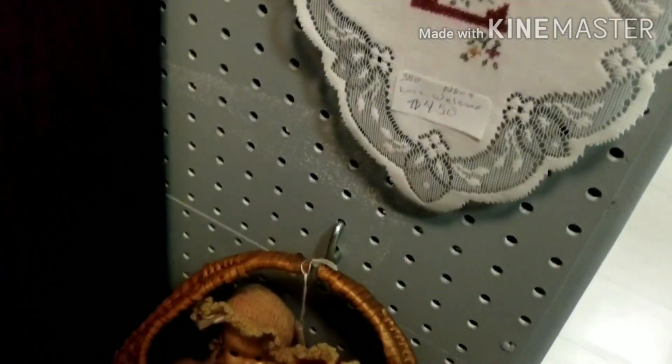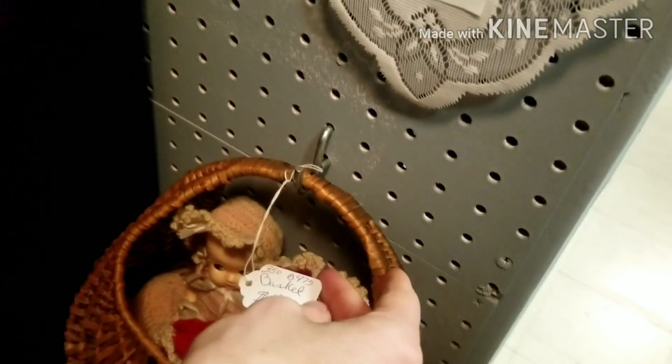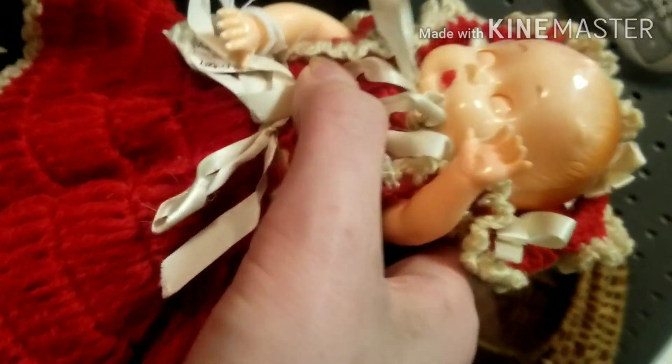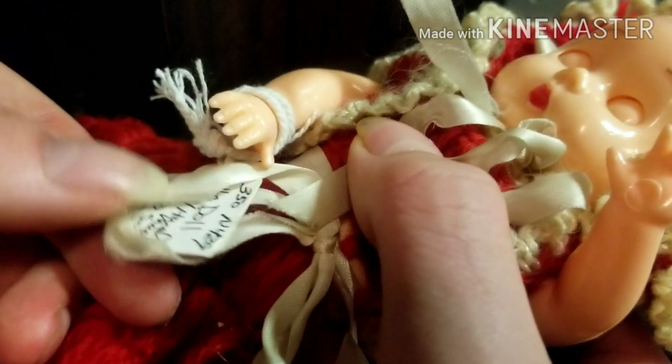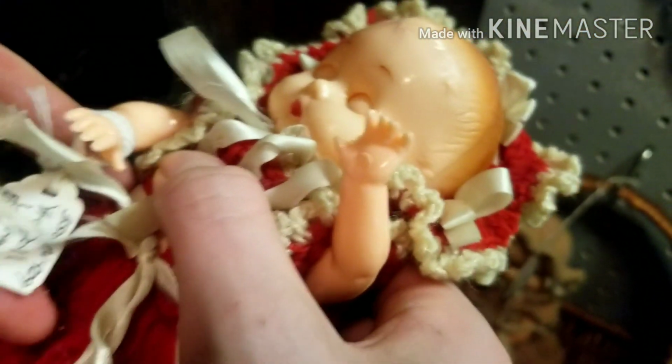See, there's a tag hanging off of the basket. How much is it? $4 for the basket. That doesn't make any sense. I'm wondering if those babies cost another price. Nope, they don't have any money on them. Oh, yeah, there is money on it. See it on its wrist right there? How much is the baby? $4.50, I think.